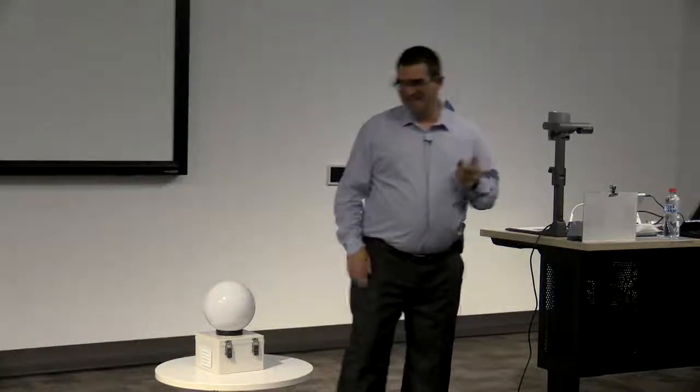Things to do and things for the future. We want to build the next version, and we want to include a solid-state detector. So these are the gas tubes. They're more expensive, so we are looking at selling these off if you're interested in buying one.